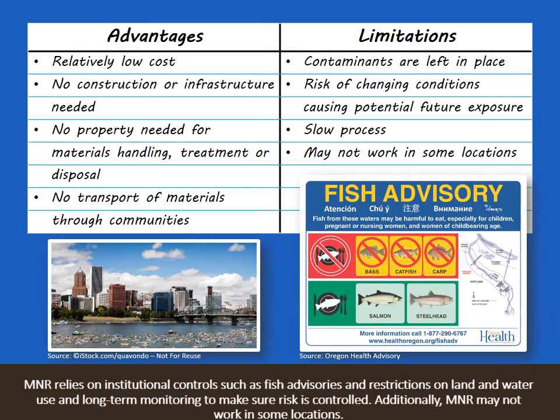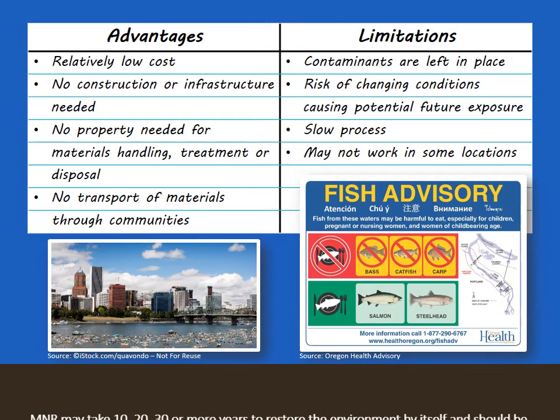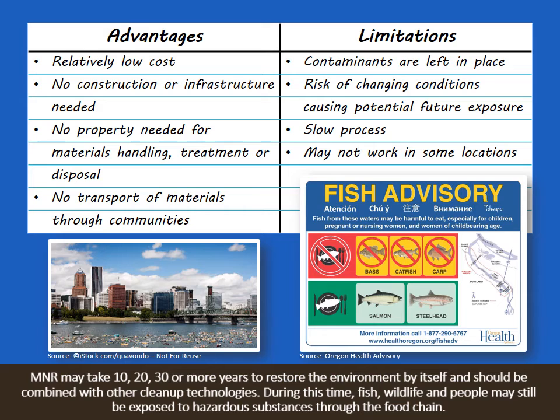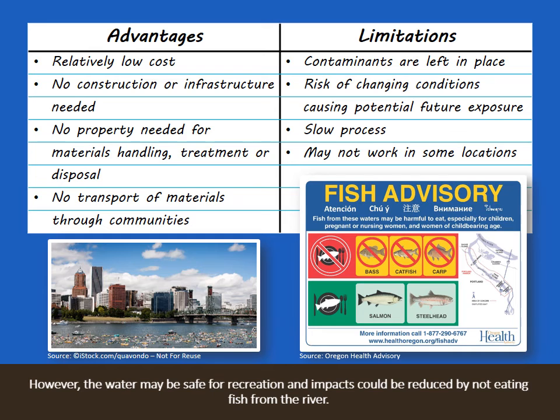MNR relies on institutional controls such as fish advisories and restrictions on land and water use and long-term monitoring to make sure risk is controlled. Additionally, MNR may not work in some locations. MNR may take 10, 20, 30, or more years to restore the environment by itself and should be combined with other cleanup technologies. During this time, fish, wildlife, and people may still be exposed to hazardous substances through the food chain. However, the water may be safe for recreation and impacts could be reduced by not eating fish from the river.